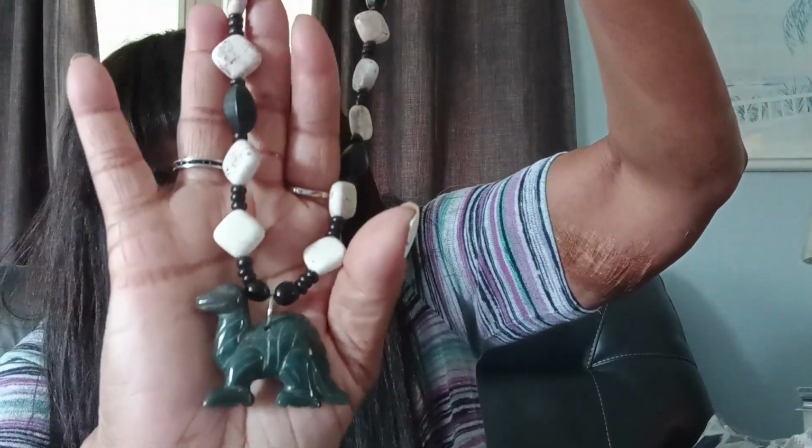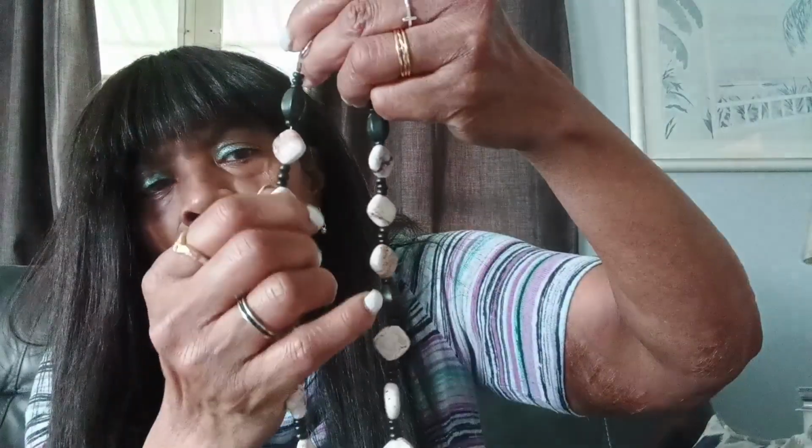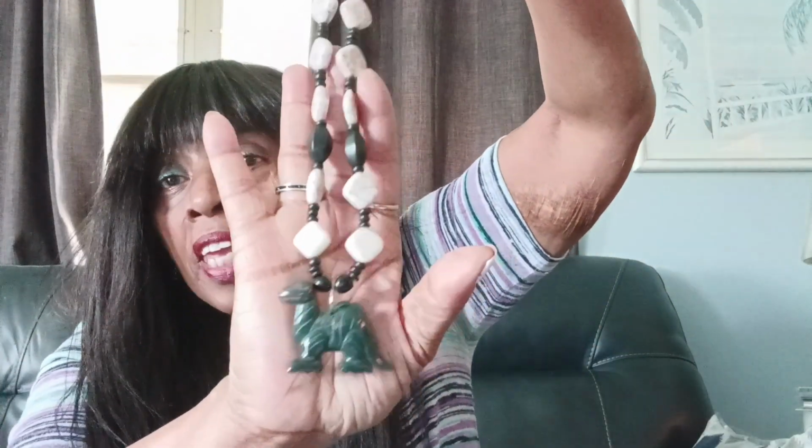This is another beautiful handcrafted necklace with a little dinosaur. And these are black gemstones. I forgot what type of gemstones they are because they are cold to the touch. These are howlites. I thought they were obsidian, but they're not, and I had them checked. Handcrafted necklace, vintage. Really, really unique. So I figured I would.